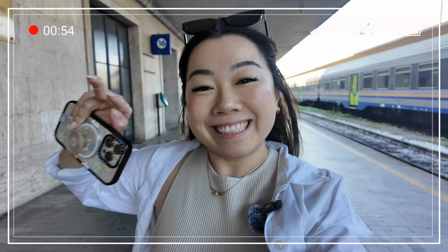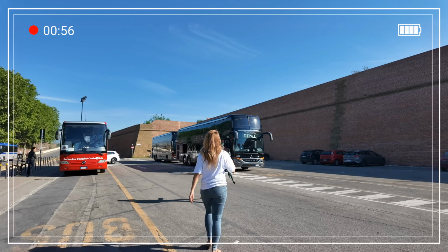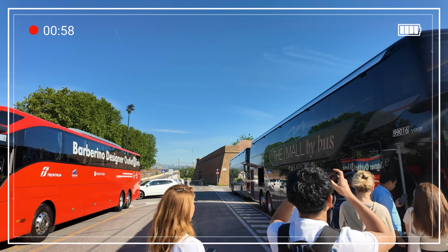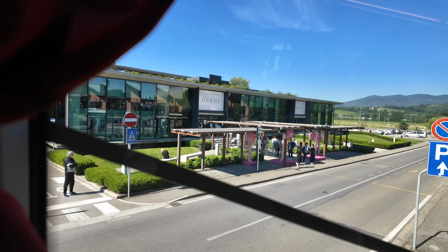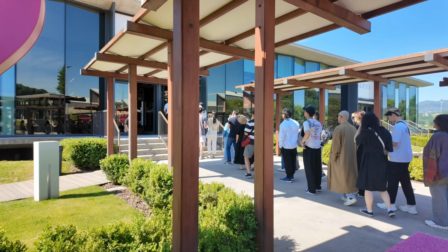Hello guys, so today we are going to the Florence outlets, The Mall. It's about 40 minutes outside of Florence, and they do have direct buses, which is really nice. It's 15 euros round trip, and we did go first thing in the morning.